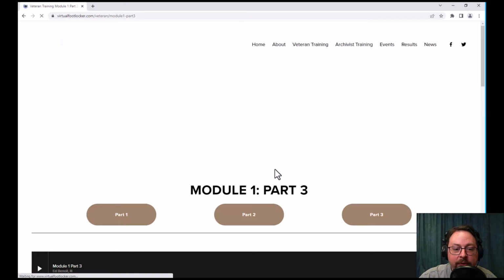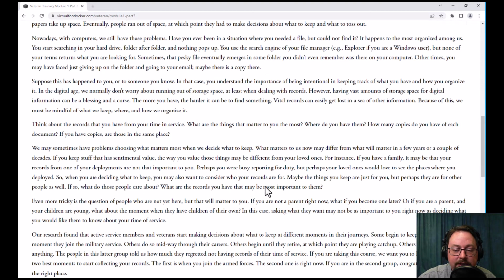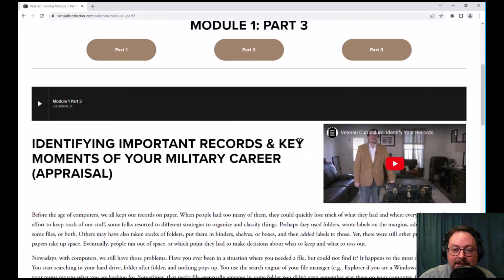We then move to part 3 of the first module, which helps veterans identify their important records and key moments of their military career, or what we would call appraisal. This part does include a video of myself walking through various things that veterans might have stored away from their time in service, including that actually is the footlocker in the Virtual Footlocker Project. That is my father's footlocker there. Just like the Archivist training, at the end of the first module, they can test their knowledge before moving on to the next.